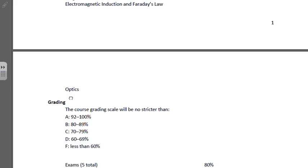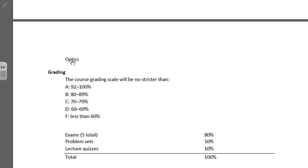And one reason that the class is that way is because, my intention is for exams to be pretty straightforward applications of the stuff that you've done in the practice problems. And so I don't think anyone is, for the most part, too surprised about what's on the tests.